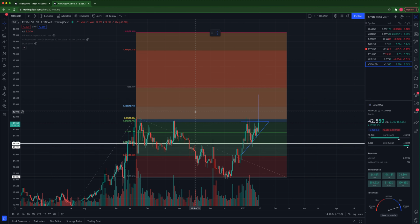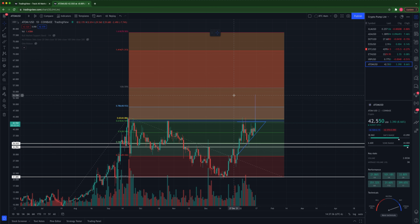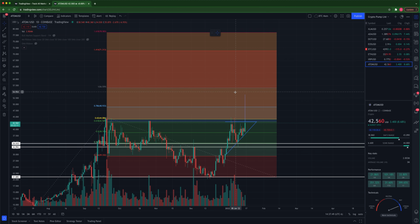So our price targets were up towards $52 to $54. We have the Fibonacci extension 100% level coming in right there. We could also take some profits at the 78% level. So these price targets are right in between there for the Fibonacci extension.